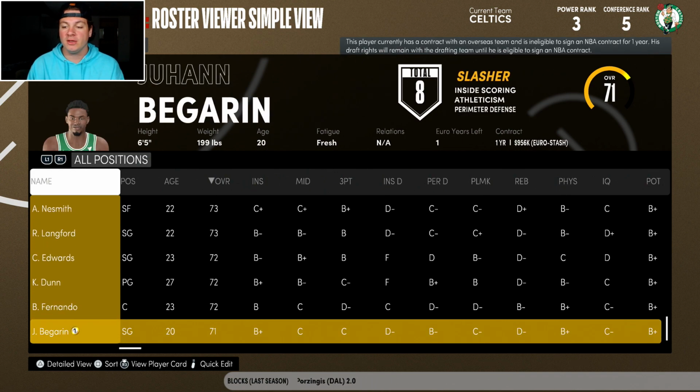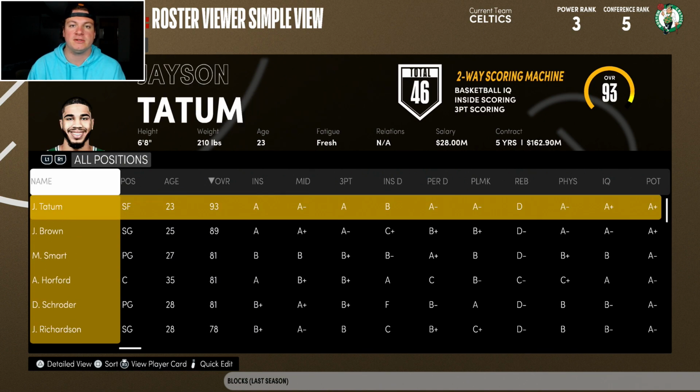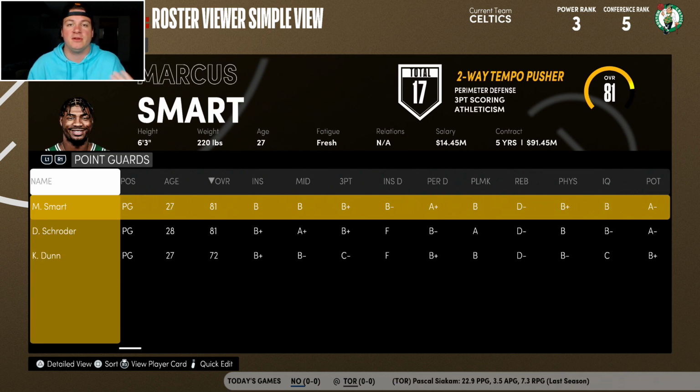So I will do a little bit of roster overview for the Celtics roster. I typically don't make any trades in before year number one does start. When I do these offseason rebuilds, I just kind of see what this team's going to actually look like, and I do this with every single team.